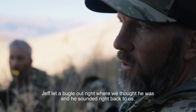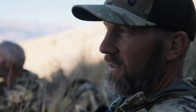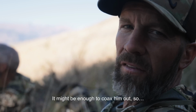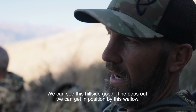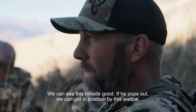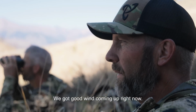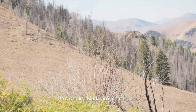Jeff let a bugle out right where we thought he was, and he sounded right back to us. So he's probably just laying over there. It might be enough to coax him out, so we can see this hillside good. If he pops out, we can get in position by this wallow. Got a good wind coming up right now. Coming out.